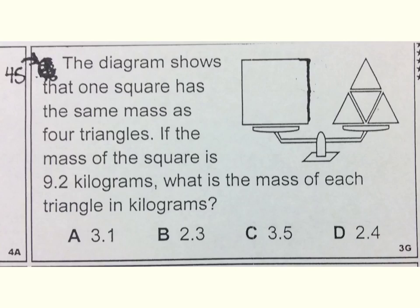Number 45. The diagram shows that one square has the same mass as 4 triangles. If the mass of the square is 9.2 kilograms, or 9 2/10 kilograms, what is the mass of each triangle in kilograms?